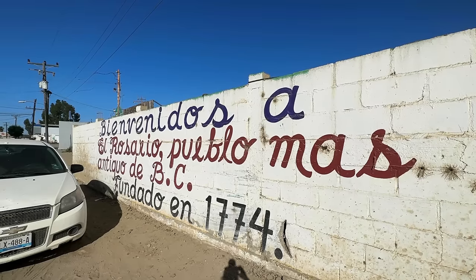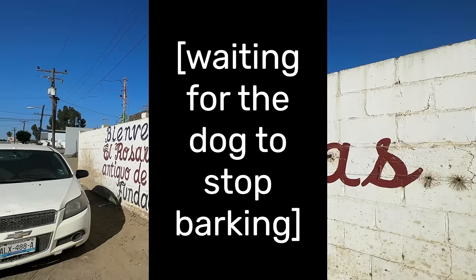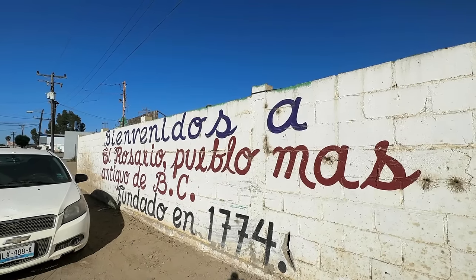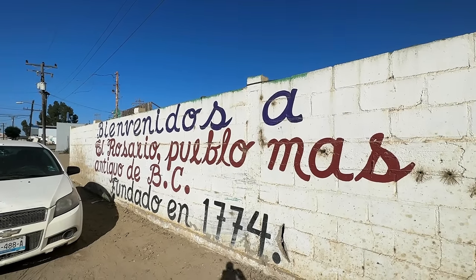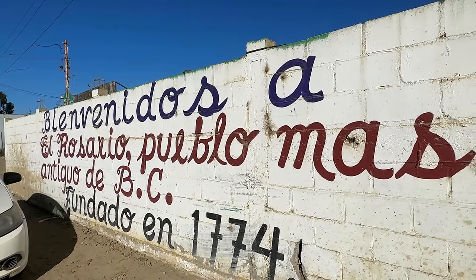I just found out that this is the oldest Baja California town. Look at this. Welcome to El Rosario. The oldest town in Baja California, founded in 1774. Cool.